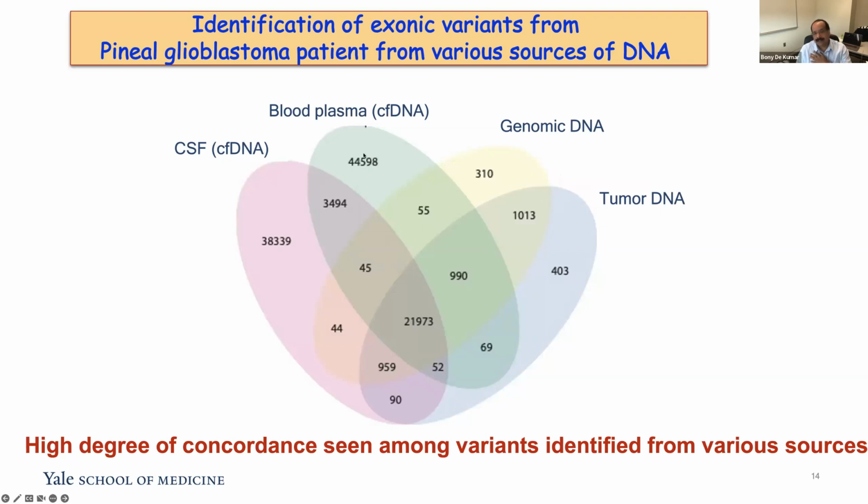But the take-home message is that the large number of variants that we are seeing in genomic DNA, which are basically germline and somatic variants, are also present in CSF as well as in blood plasma. So this gives us more confidence to look at this as a way forward.